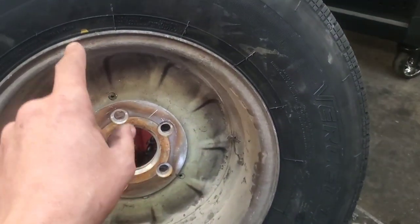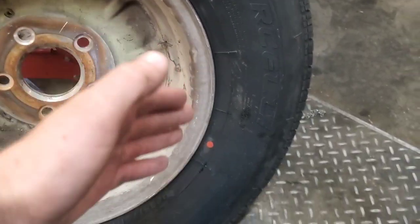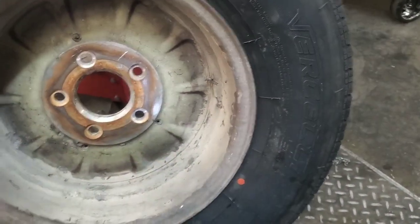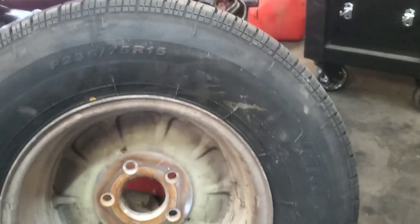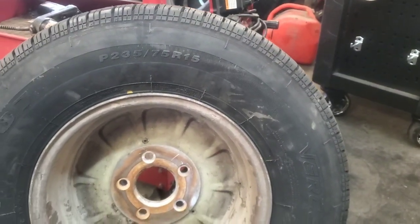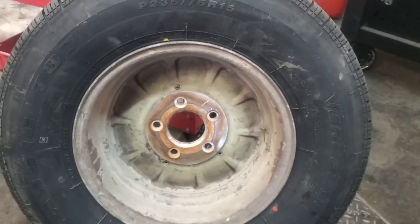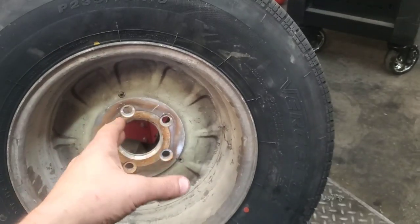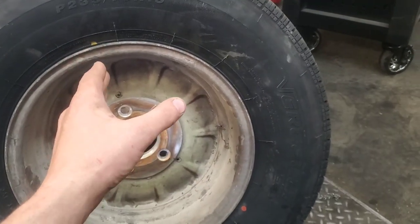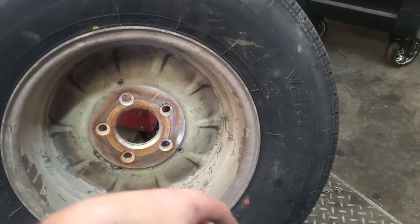If you only had a yellow dot, then the yellow dot would go to the valve stem. I don't know what you'd do if you only had a red dot. Different tire manufacturers do different things, and some don't even have the dots at all. Anyways, that's what we did. Thought I'd just explain that right quick as best I can. So yellow and red dot for this particular rim, we're going to put the yellow dot to the valve stem and go from there.